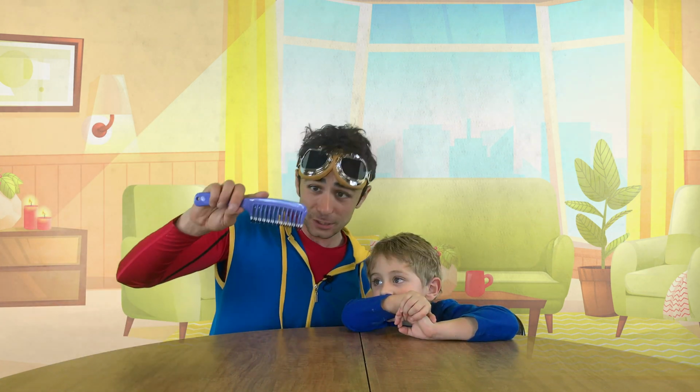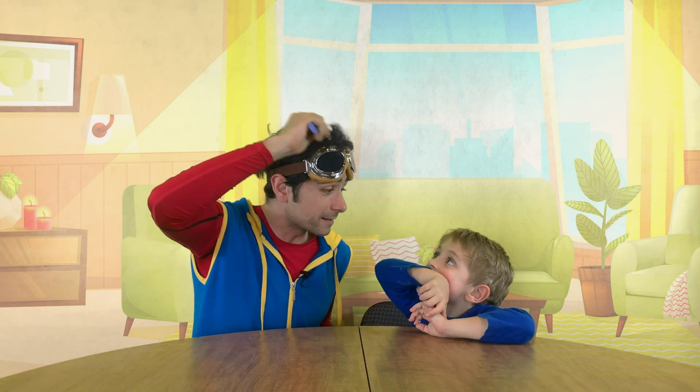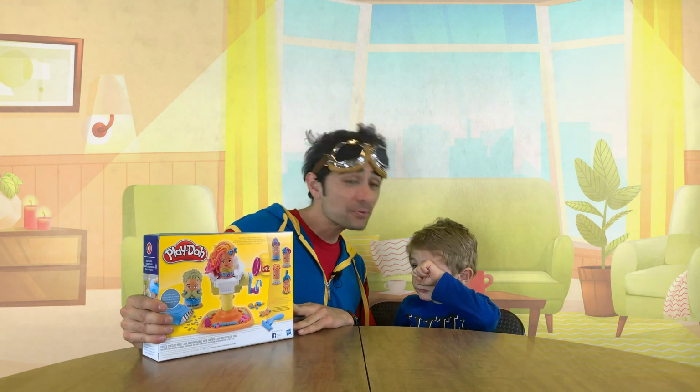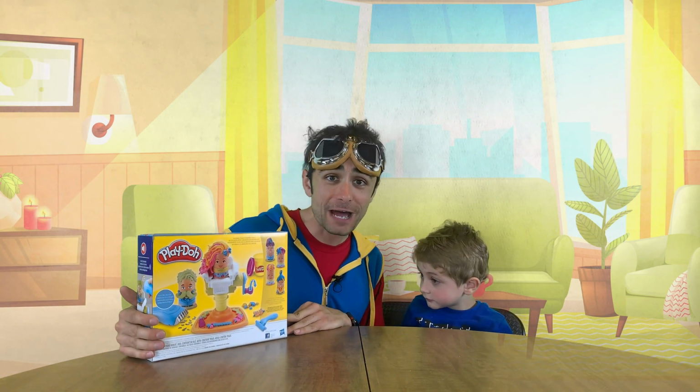When your hair's messy, you can get a comb and comb it. Whoa! But sometimes that doesn't even work because your hair's so long that you have to cut it. And you want to know something? We have a fun game to show you that cutting your hair is a great thing to do because it helps you look nice and sharp. And look at what we have. A Play-Doh play set to learn about cutting hair.